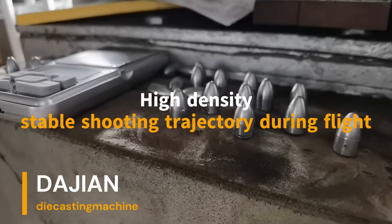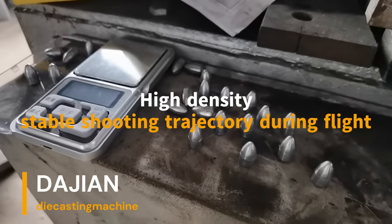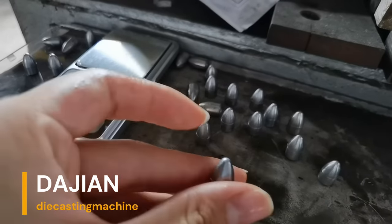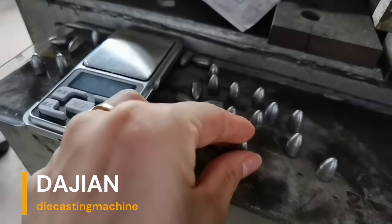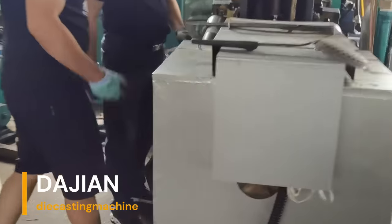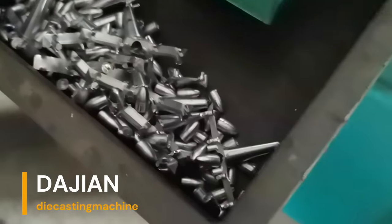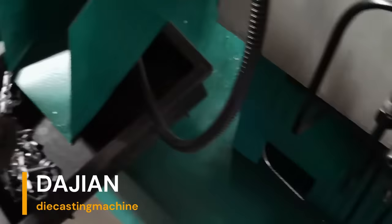High density. Bullets produced by this equipment have a higher density compared to traditional stamping and casting methods. The increased density results in heavier bullet heads of the same size, providing a more stable shooting trajectory during flight. This means that the lead bullets produced by this equipment can consistently and accurately hit the target. They maintain a stable trajectory, minimize any deviations during flight, and ensure reliable shooting placement.